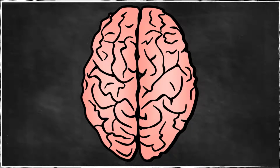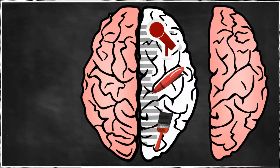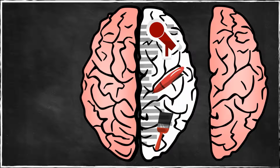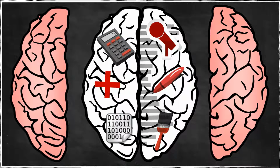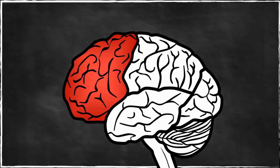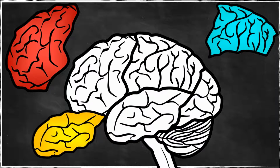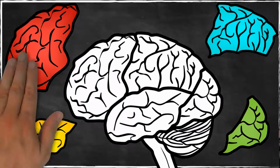The brain is divided into two sections called hemispheres. The right hemisphere is thought to be responsible for creative thinking and imagination, while the left is related to mathematics, logical thinking, and language. There are four regions of the brain known as lobes. These sections are functionally different, although all parts of the brain ultimately work together.